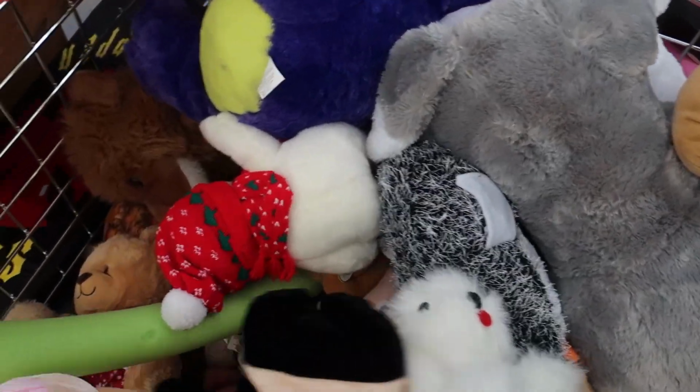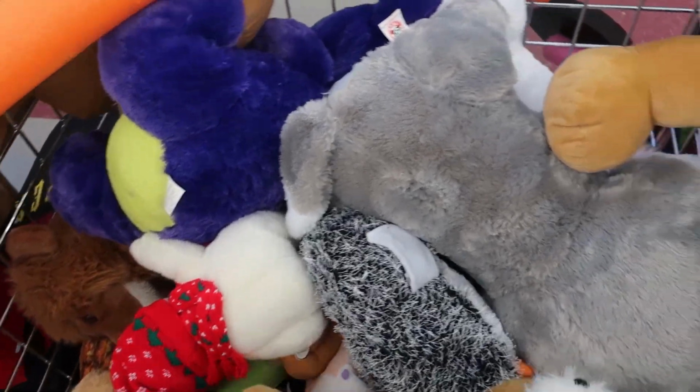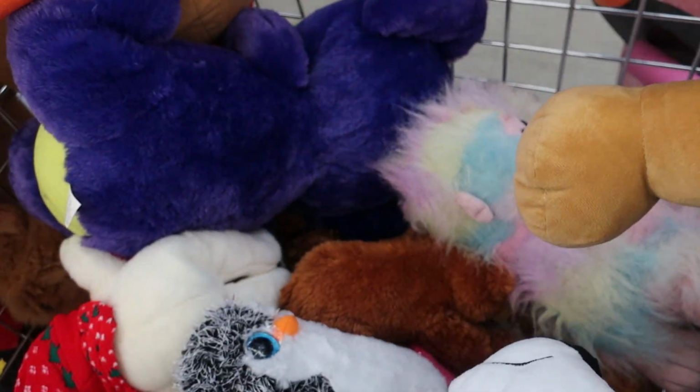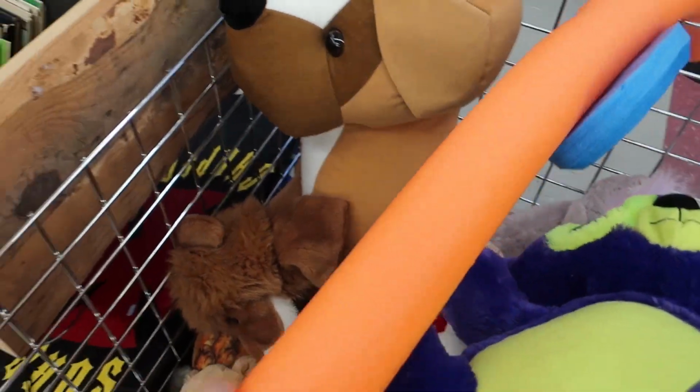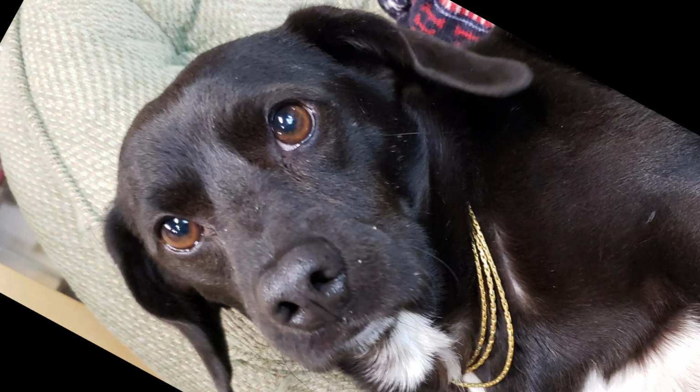See what you can find. See if you can find any Mario or Luigi or anything like that. And if you do find any, might be worth looking up. Otherwise, it's a good place to also come and find some cool toys for your little buddy or your dog.